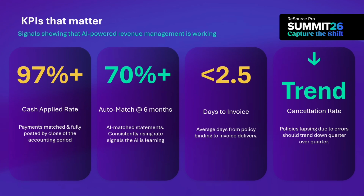Another direct bill KPI to keep an eye on here, again, would be the auto match rate. And we're finding that when you start out with one of these technologies, and this really depends a lot on data, right? It depends on how clean your system of record, your AMS, how clean that data is and how consistent it is. But to give you an idea, when you first start out, you might see auto match rates for a direct bill scenario being somewhere around 40%.